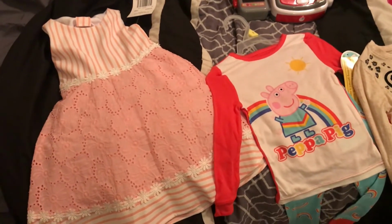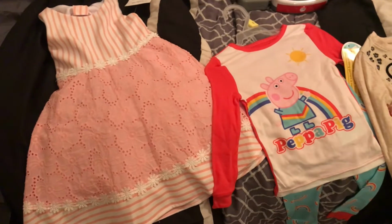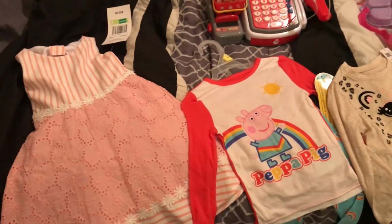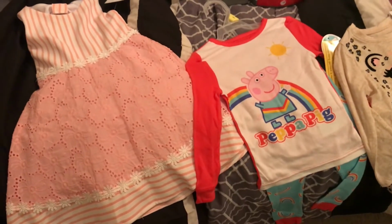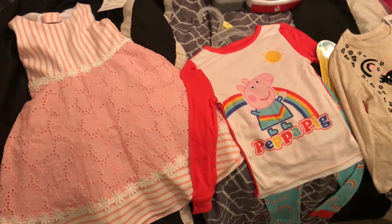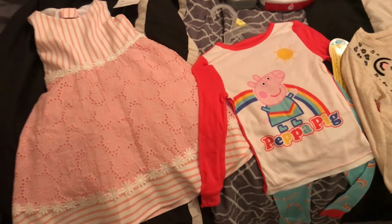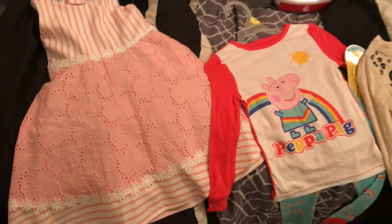Okay guys, I'm just gonna show you a few of the different things that my daughter got for her birthday party. Some of the stuff is still in the car and we're just kind of worn out. It was a busy day and everything, but a few of the things I went ahead and got out of the car, I'm just gonna show you guys a couple of them.